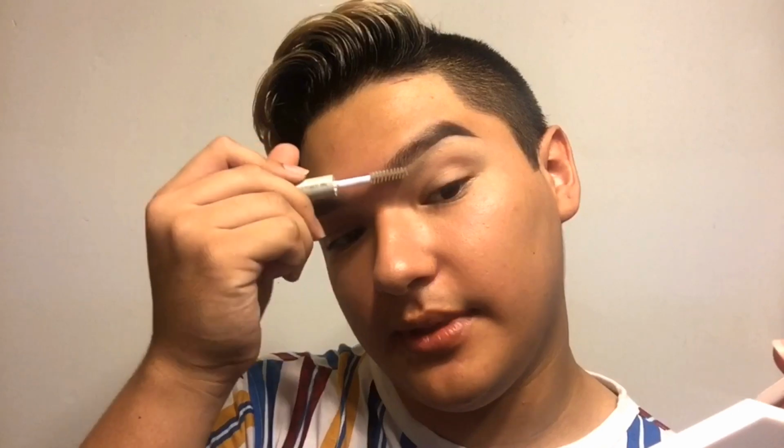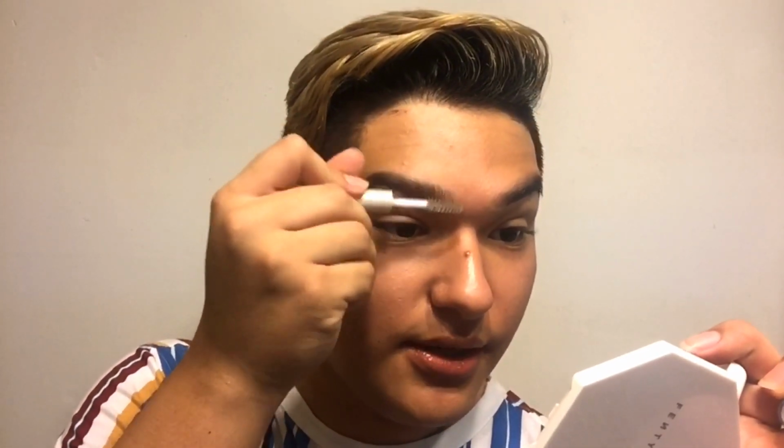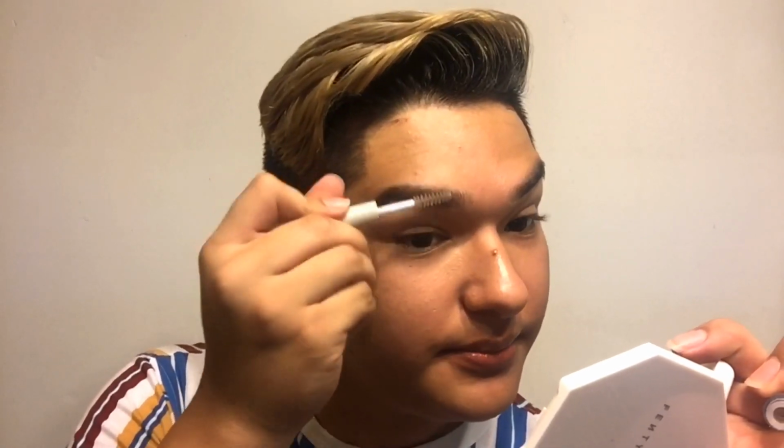So now taking some of that e.l.f. brow gel, we're just going to brush the hairs up, making sure that they're set in place so that they won't move throughout the day. And then I like to comb the little hairs that are slightly too long down. And we'll do the same thing to the other side to make sure that both of our eyebrows are set all day and they won't go anywhere.